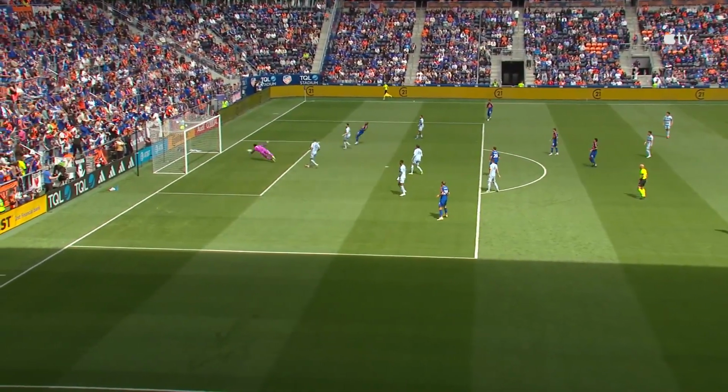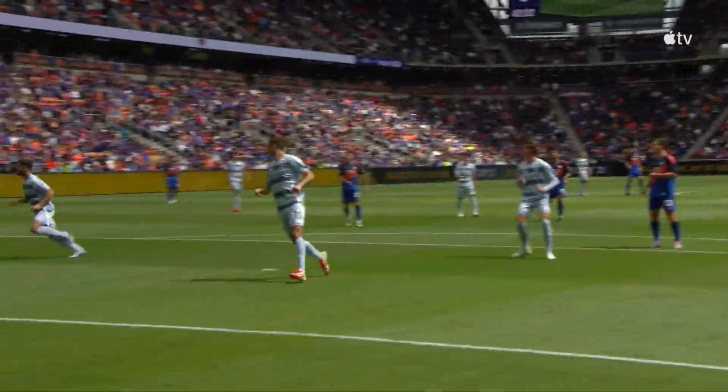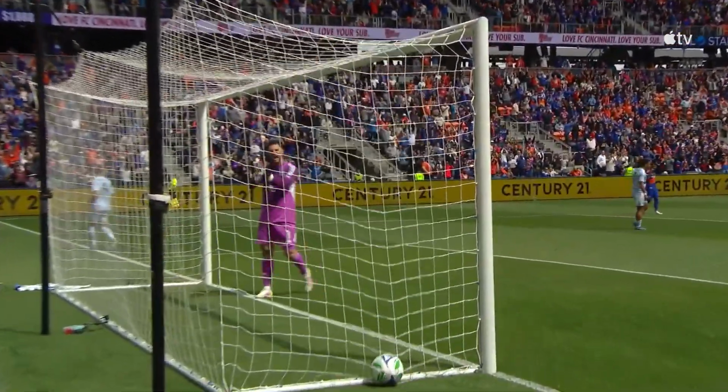The reason you shoot to the far post, you give yourself that opportunity to score, or you force a save from the goalkeeper, and this time all Pulskamp can do is put it right back into the path of Denkey. Now watch Denkey just stay over it, drive it into the ground. That is a textbook goal.